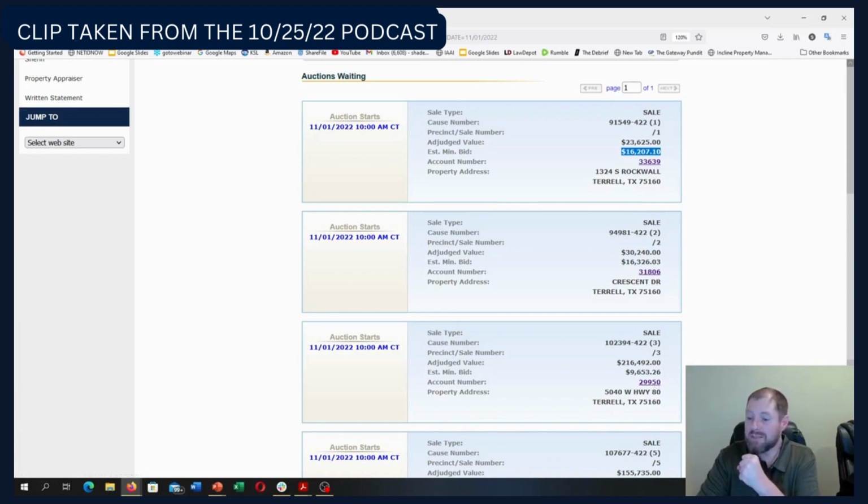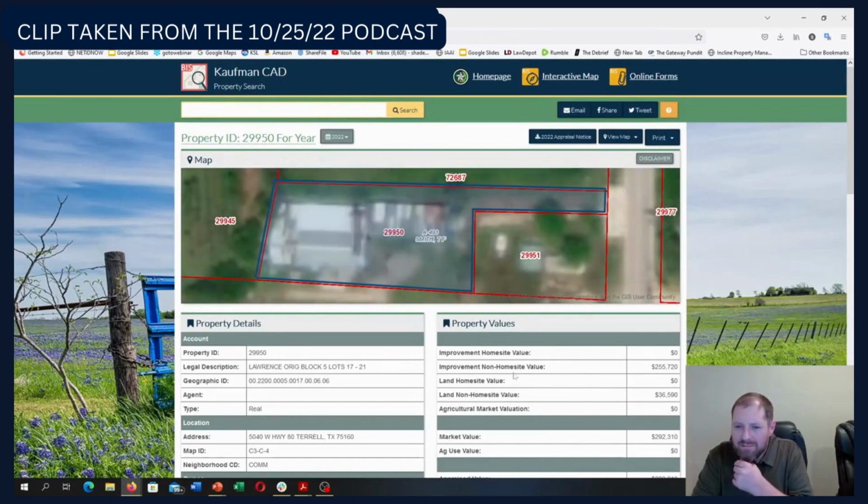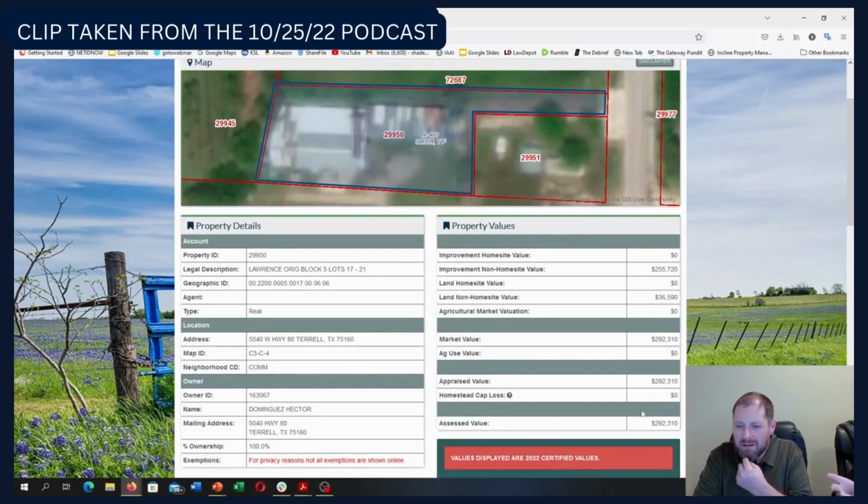So here we have another one. Let's look at this one real quick. It looks like it has a minimum bid of $9,600 and a judged value of $216,000. Let's go ahead and check out the county records. So we have improvement value here, and they're giving the market value of really $292. Because the assessed value is less, they're probably taking some assessments.